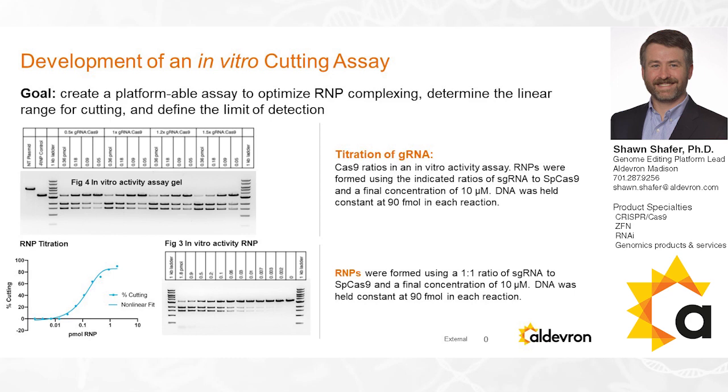review here. Now that we have looked at some of the optimizing of the complexing ratios, we wanted to move on to establishing an in vitro cutting assay. The goal of having this assay initially is to simply ascribe the ability of cutting or no cutting to the RNP. A longer term goal is to be able to correlate what we observe in the in vitro cutting assay with what's observed in cellular cutting assays for a specific cell line. Doing this kind of work will take many more RNPs and a much greater range of cell lines to be assayed, but this is something that we think will be very useful for the field going forward.